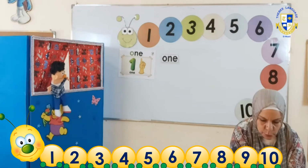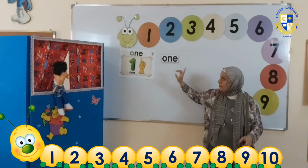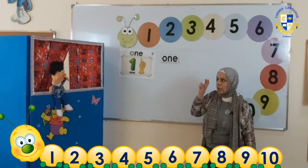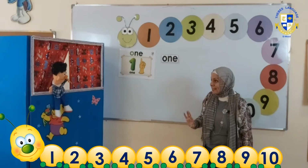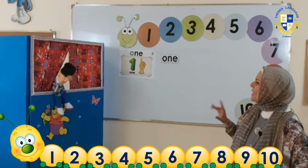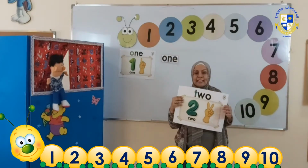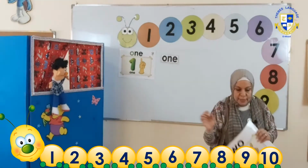Okay. So today we have taken number one in digits and letters, and we are going to study the second number. Are you ready? Yes. Okay. What comes after one? What comes after one? Let's count. One. Two. Yes, it's number two. So we are going to study number two today.